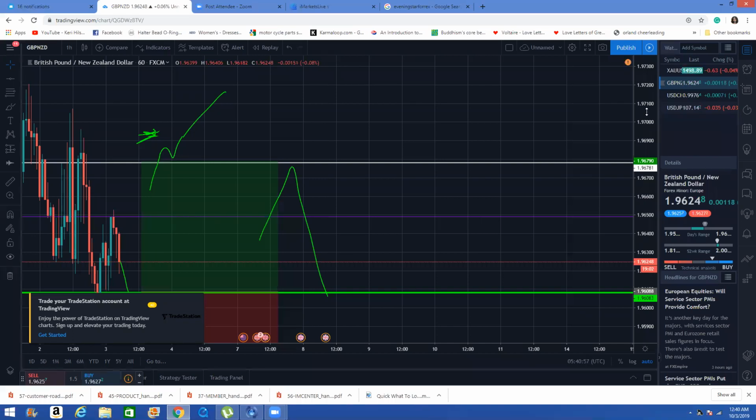So if I'm going from 100 to 200, and that's 100 points, and I know every 10 points is a pip, I divide 100 by 10, and that's 10. If I'm going from 100 to 300, and I know every 10 points is a pip, I'm dividing 200 by 10. It's 20 pips.